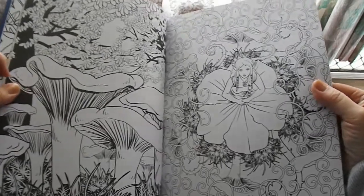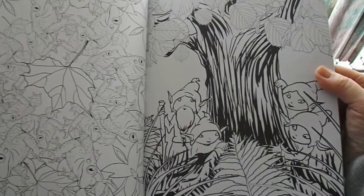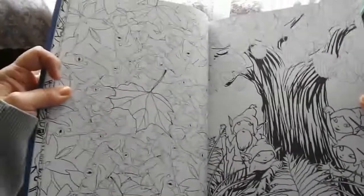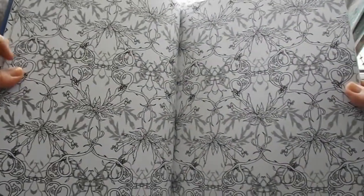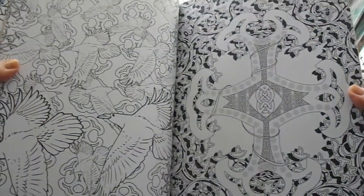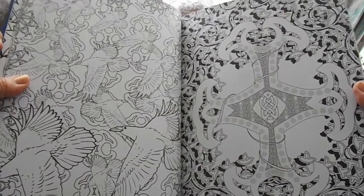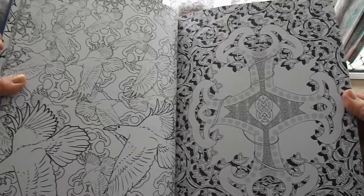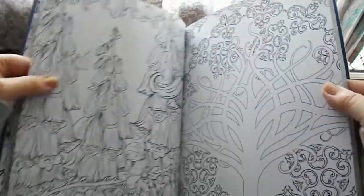Lots of dragons. Toadstools and a little fairy, a little elf. Lovely froggies. I think they're actually toads because they've got lumps on them. Pattern, that's quite pretty. This is a very nice paper too. You could probably get away with paints if you didn't use them too wet. If you use them dryish, you could probably get away with paints and felt pens and markers.